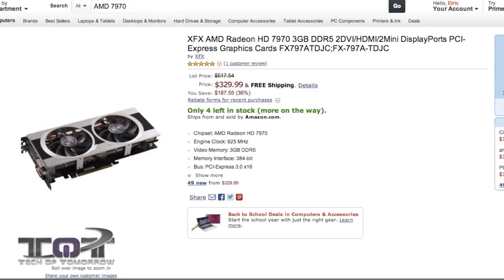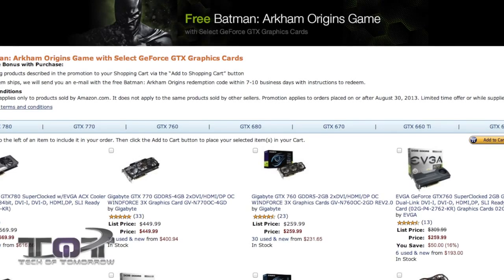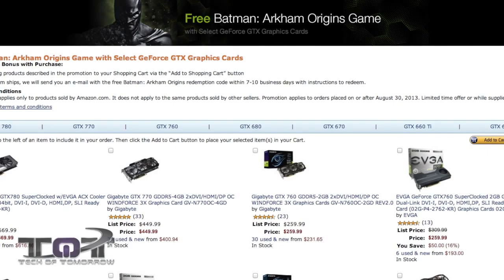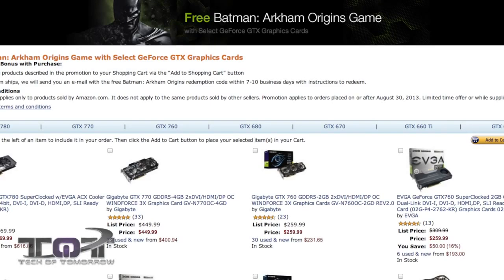Now, what goes better with video cards than the damn games to play them on? We've got a couple of those in here. The first one is free Batman Arkham Origins with select NVIDIA GTX 600 and 700 series video cards. That's right, so if you buy a video card on these select ones, you get a free copy of Arkham Origins. That's right, Batman kicks ass, you know it.